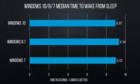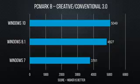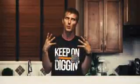So there you go. In PCMark 8, I don't really know what to make of that Windows 7 number. There's no way on this blue orb we're standing on that represents real-world performance, but on Windows 8.1 and 10, it basically tells us that they're within spitting distance of each other.